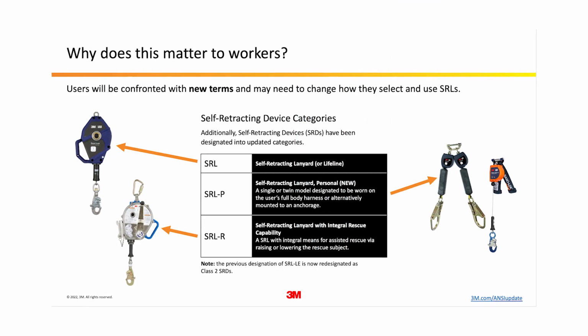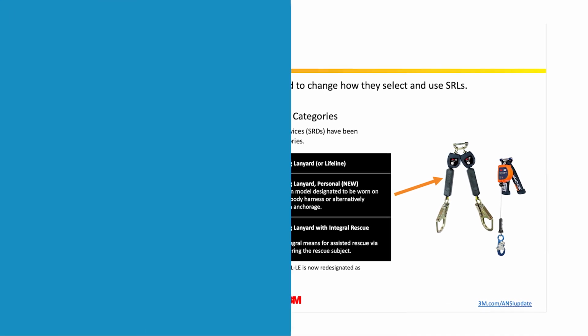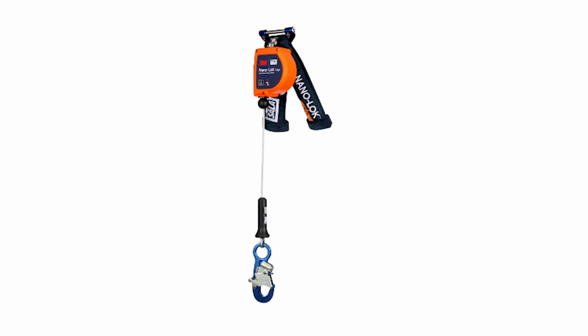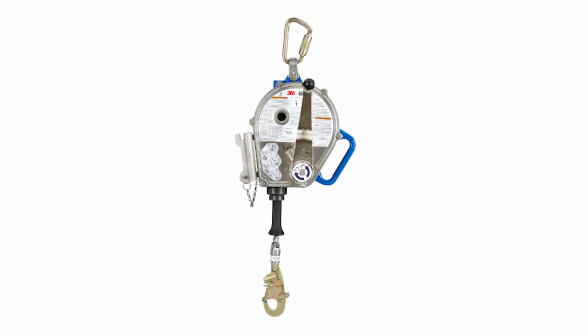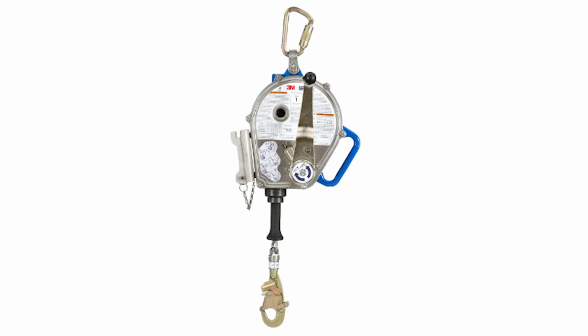The next type is SRL-P, which is a personal unit. These are replacing 6-foot shock absorbing lanyards. They're worn on the worker, they attach to the harness, and they're typically around 6, 8, 9 feet in length. And then the third type is SRL-R, which is a rescue or retrieval device. So think lowering a worker down into a confined space, retrieving them out with a non-entry rescue, or at height applications to lower workers down after the event of a fall.